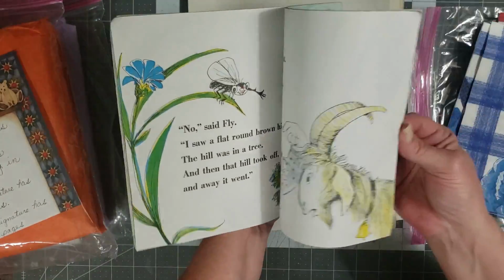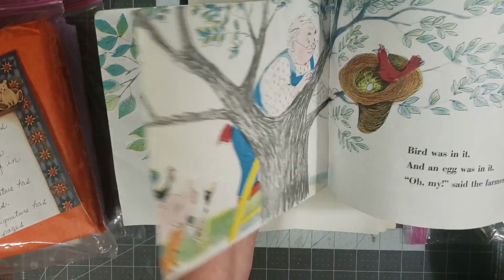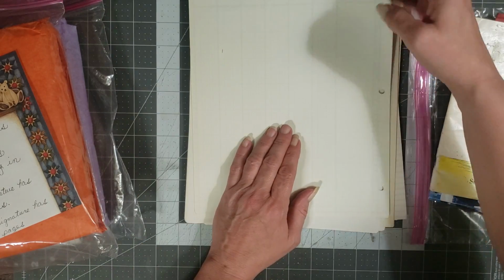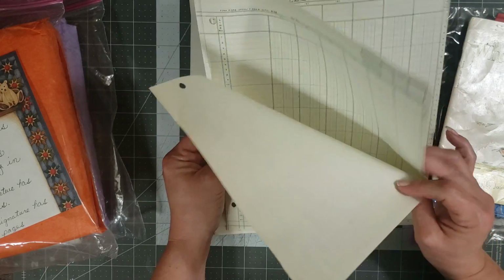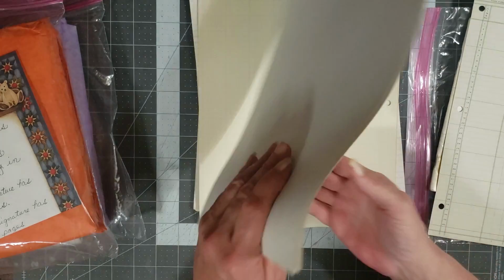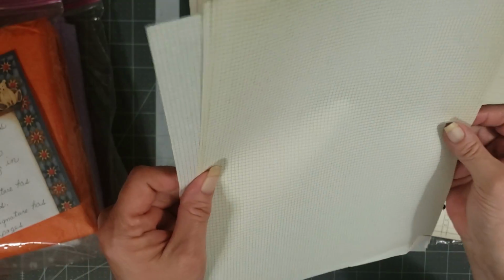I cannot wait. I'm getting ready to work on a farmhouse top or farmer top journal for my best friend's daughter. She just had a baby. And, ooh, look at this ledger paper. And she wants cows and sunflowers. So I'm going to do her a ring binder journal for all of the goodies she got from her baby shower. Oh, I love this. Can y'all see this? I love how yellow it is on the edges.